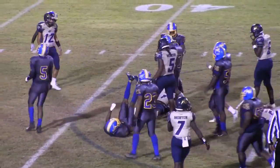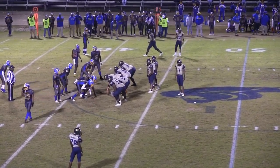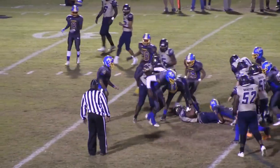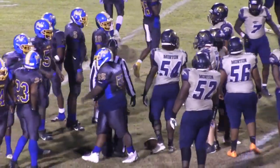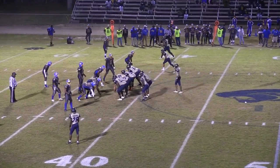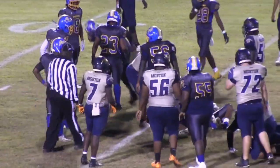They see him running hard. That's some good blocking. Picks up a first down. Number one, Sims on the carry. Hey, Sims, running hard up the middle. Third down, long two. Sims made it.